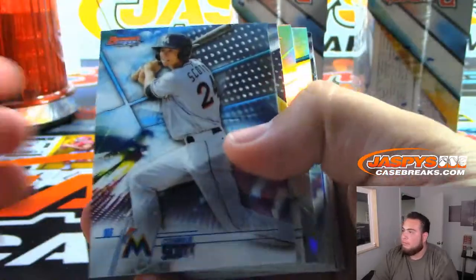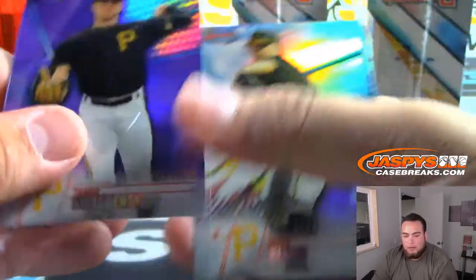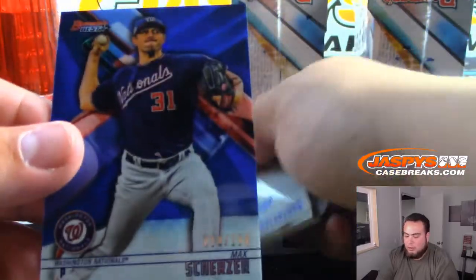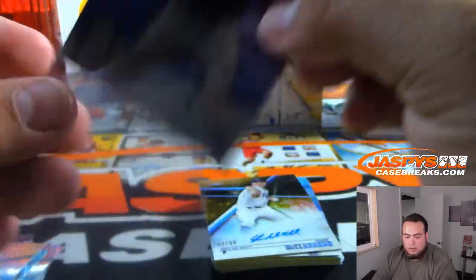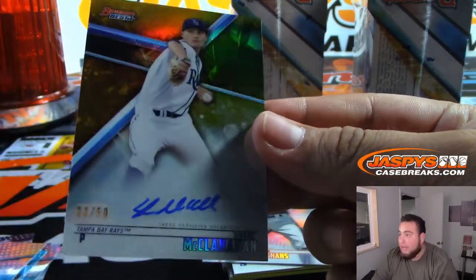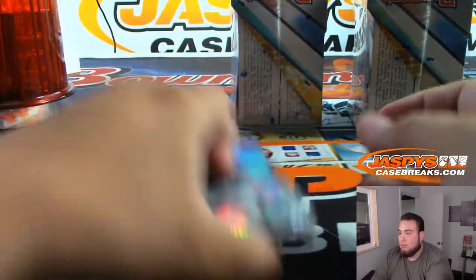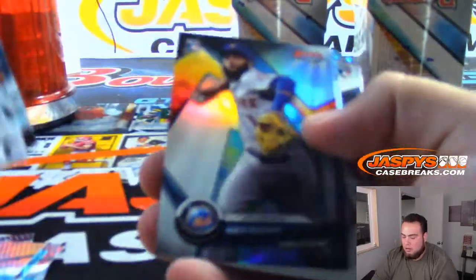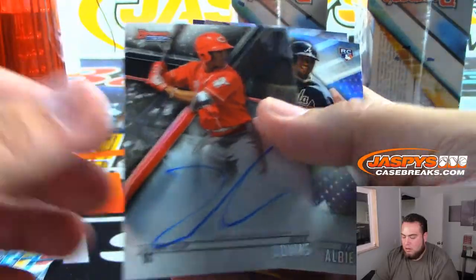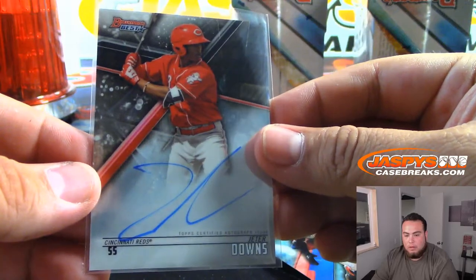Next one. Got a purple to 250, Swaggerty, Pittsburgh Pirates. What was last spot, Mojo? Bruins. Then we got to 150, Scherzer for the Nationals. And then we got for the Rays, out of 50, Shane McClanahan, 33 out of 50 for the Rays. Another one for Matthew. And then we got Jeter Downs. Reds, Barry Roberts.